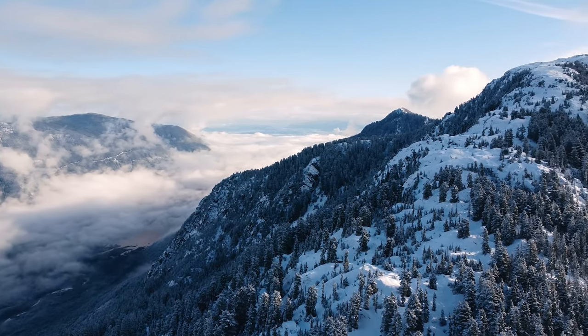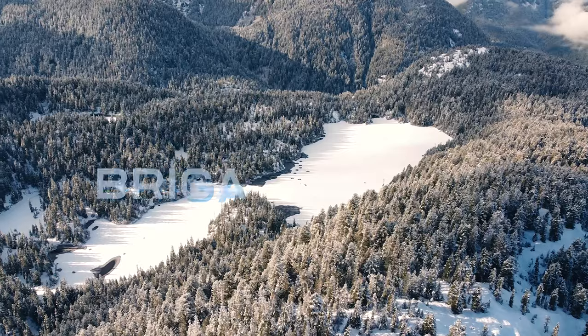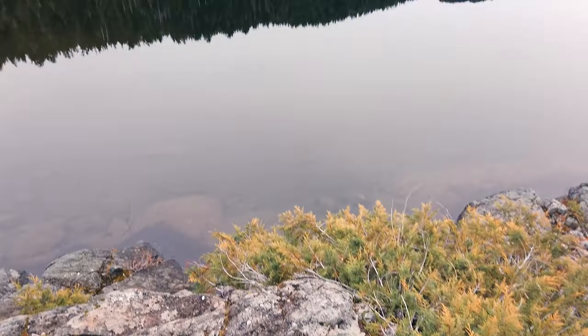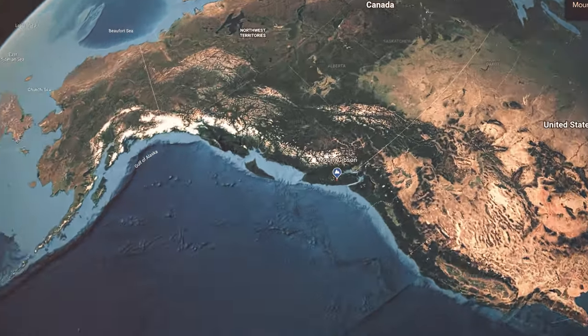In the middle of Vancouver Island is a lake, but not just any lake, a mountain lake. This lake, that goes by the name of Brigade Lake, is the first major hike I did when I came to Vancouver Island 4 years ago. Now, I've been here a couple times, but I've always wondered while standing at the lake, looking up, what it would be like to stand on top of the mountain above it. This is that story.